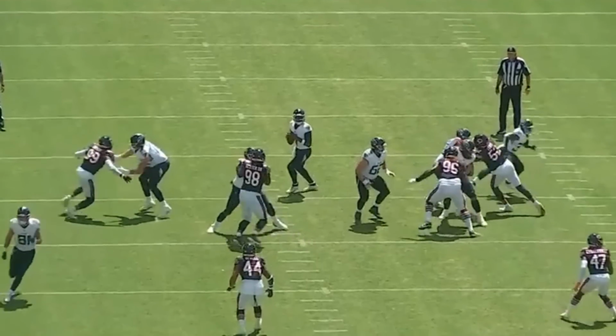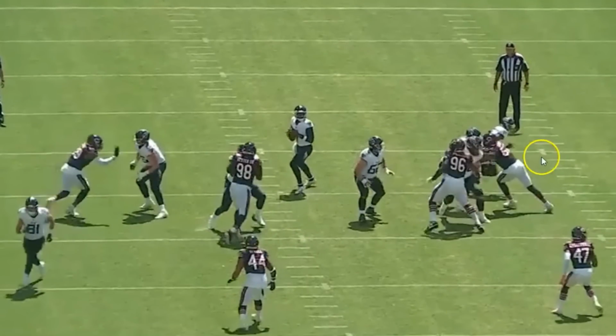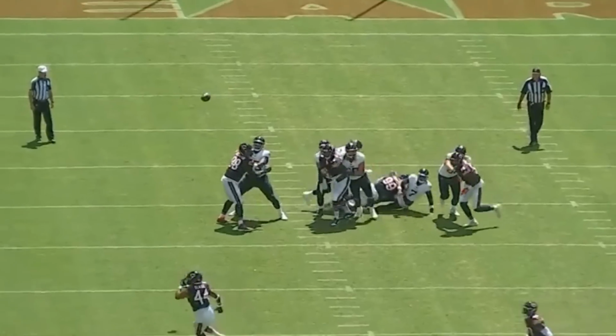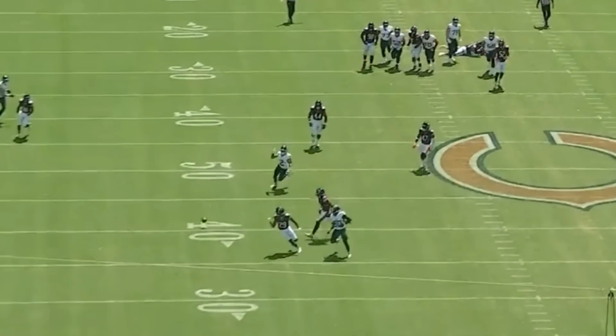I know it's not going to get called because the center may be in the way, and there are some other guys over here kind of in the way, but these are the little things that I think will translate over time, right? Just wanted to point that out. Let's go ahead and get into the next rep.